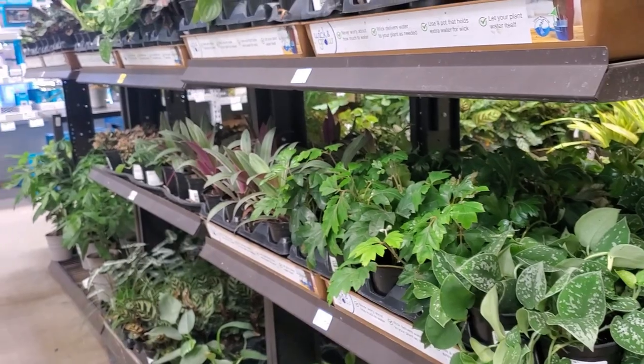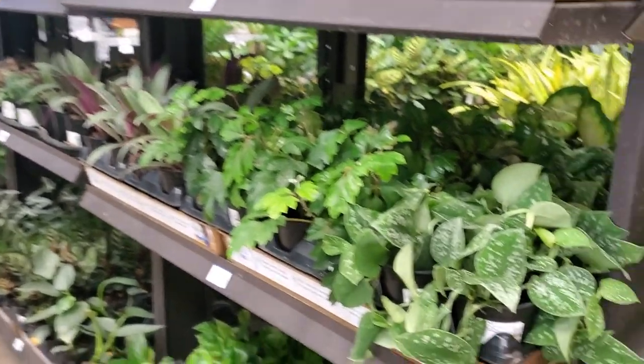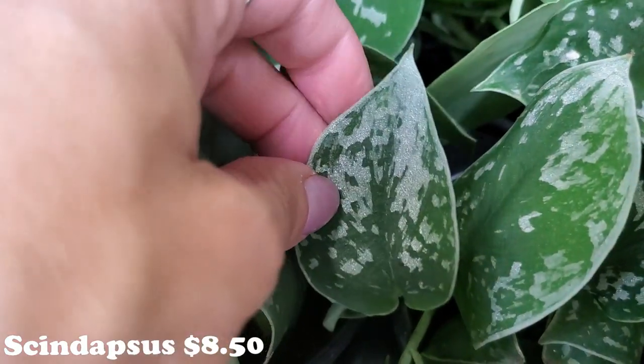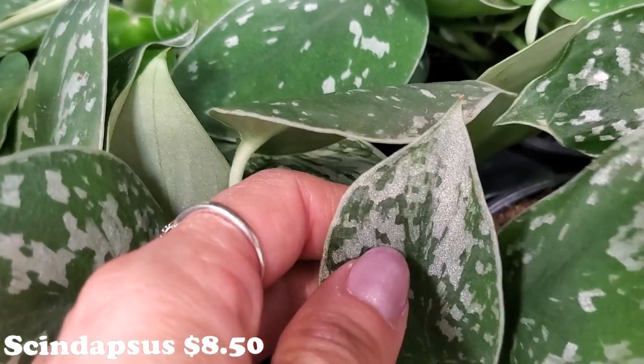Again, this is just gonna be kind of a smaller overview to see some of the newer things they have. I'm gonna try and get over to Home Depot. I actually need to get a couple things here. And I'm not in a super rush today, which is very rare. So I'm gonna try and get to Home Depot too.